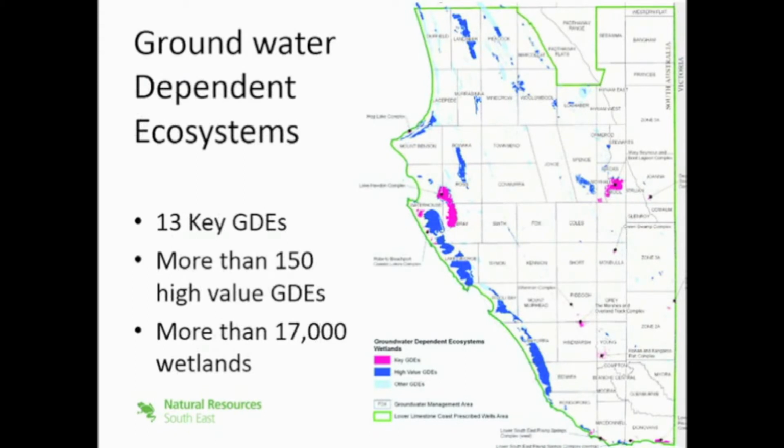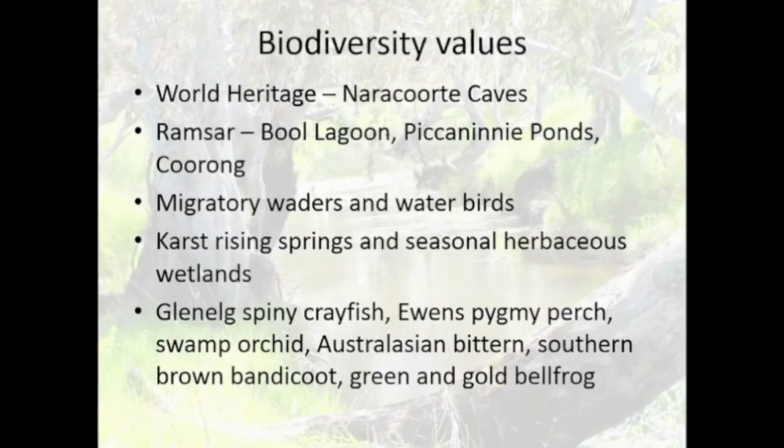We've got a number of key groundwater dependent ecosystems, and a program where 13 of those are specifically monitored because of their values. Some of those are Ramsar sites, so we've got 3 Ramsar sites in the southeast, and about 24% of all of the wetlands by area are part of nationally recognised wetlands of importance. Overall, even though there has been a lot of impact from drainage, we calculate around 17,000 wetland features in this landscape.